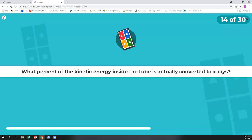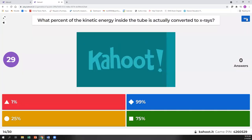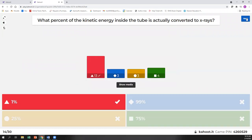What percent of the kinetic energy inside the tube is actually converted to X-rays? Okay, it's 1%, and then the other 99%, you guys remember what that is? Heat. Yeah, heat. So 1% becomes X-ray photons, and then the rest becomes just heat.